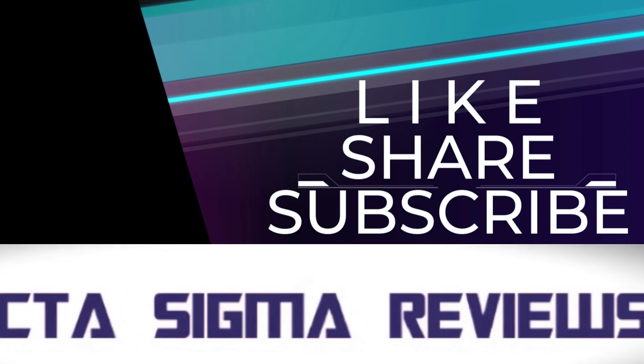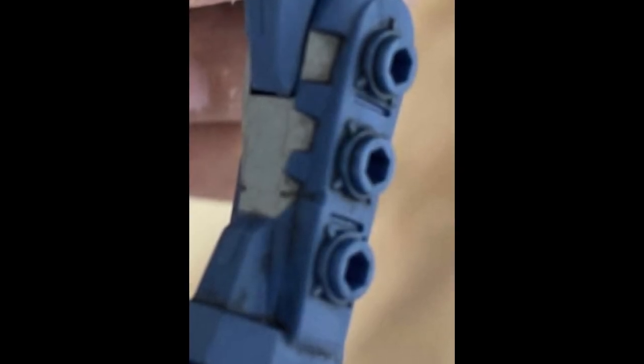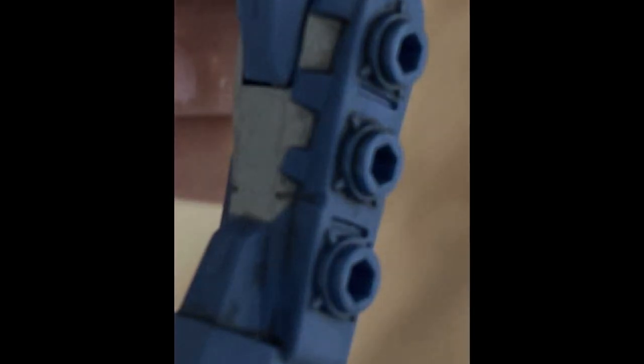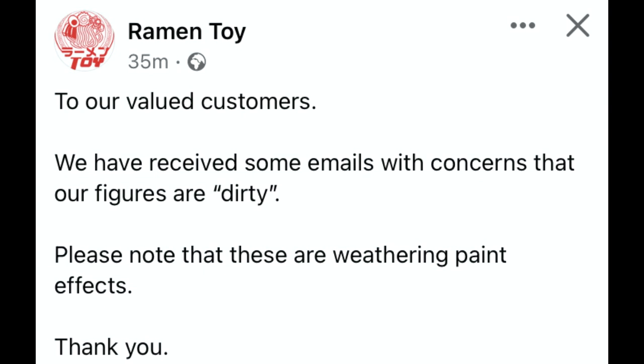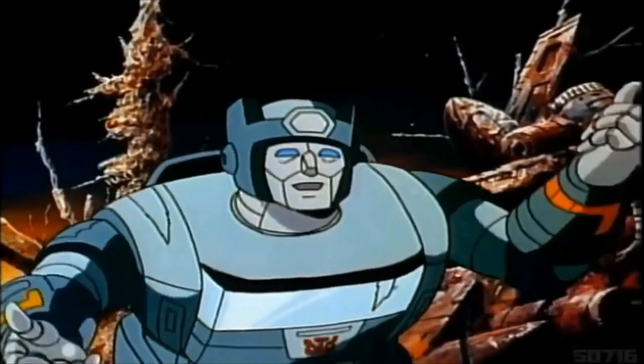But before we take a look at the Transformers news, let's just jump over to Ramen Toy, because they have started sending out their Power Extreme Centurions 80s Commander, and it seems that they've been getting some feedback from the consumers that are receiving it. Some of the consumers seem to be a little bit concerned about getting dirty figures. Imagine that, getting dirty figures. Well, Ramen Toy put out a great statement, probably one of the best statements I've seen in 2021, just reminding everybody they're not dirty. It's weathering paint. I love it. And now the news.